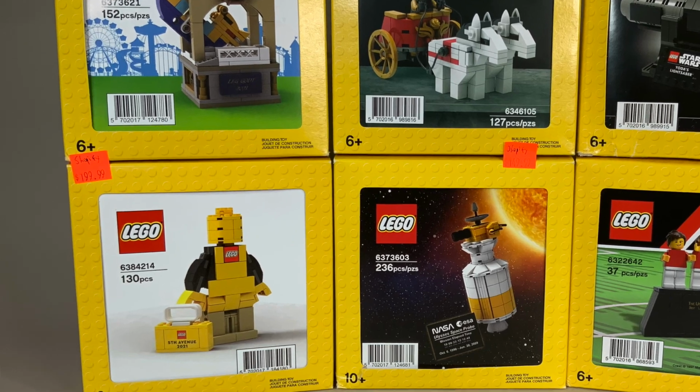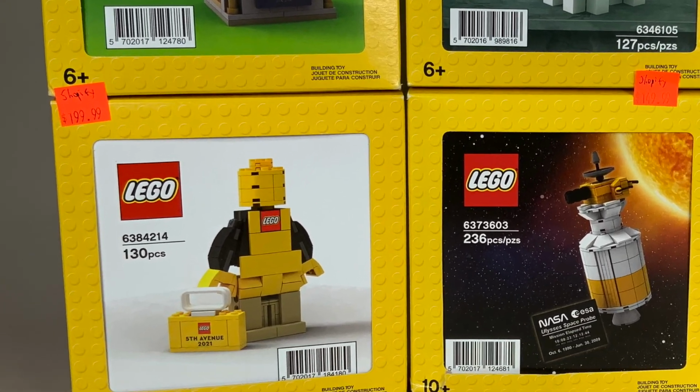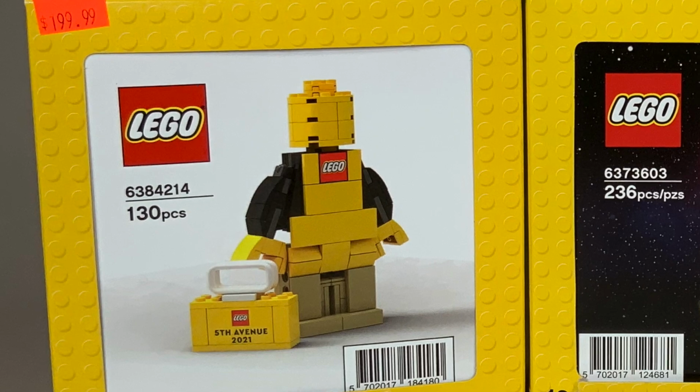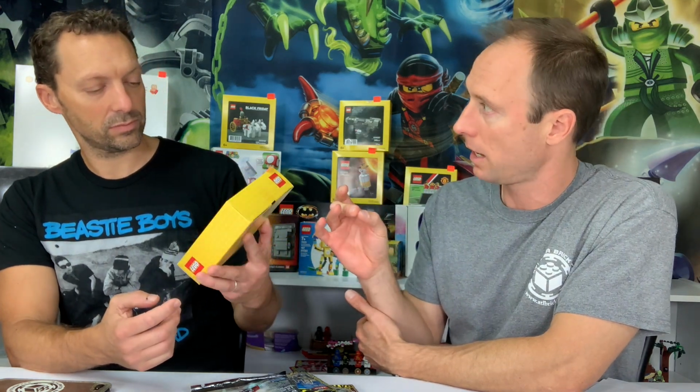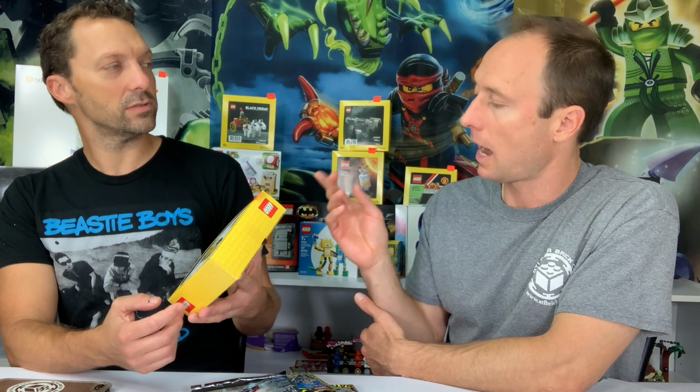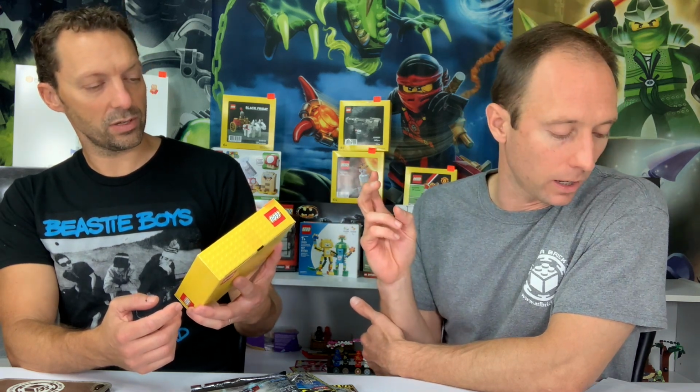And somebody brought them in, and you could only get them at the Fifth Avenue Lego store, right? Yes, it was. I wrote it down. It was at the Fifth Avenue, New York City flagship store, and there's 2 more of these. They gave one out at Warsaw, and you said that's Poland. Yeah. And the Scotland store in Edinburgh.